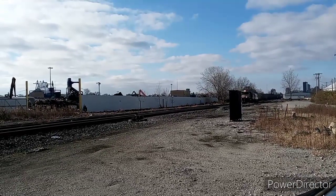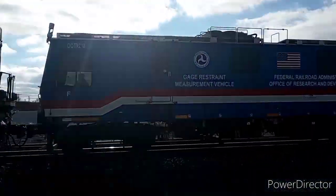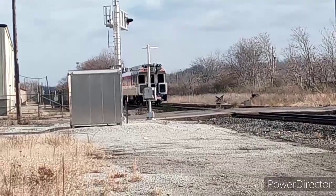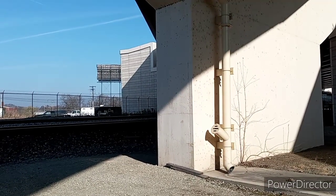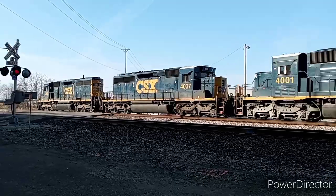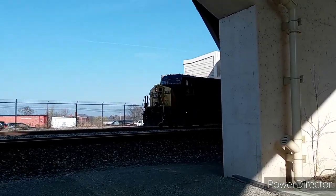Now it's mid-December, and we're back at Finley Street to get a close-up shot of the Federal Railroad Administration inspection train. Now it's another December day, back at Washington Street, and we catch this train with 3 EMD locomotives. Later that day, we would catch this one with a YN2 leader.